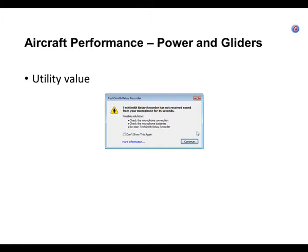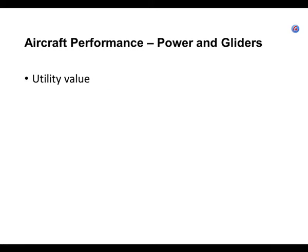When you talk about aircraft and aircraft performance, you can divide aircraft into two different types: one that has utility value and one that doesn't have any utility value. Power planes, for the most part, almost all have utility value. They can exist to do a lot of different things for a lot of different people. Gliders, on the other hand, have utility value for certain specific areas and not for a lot of other areas.